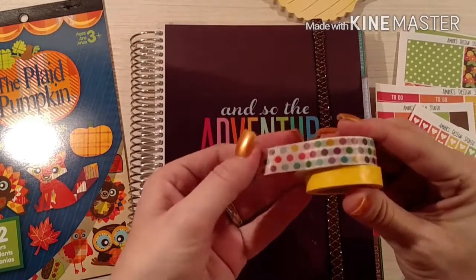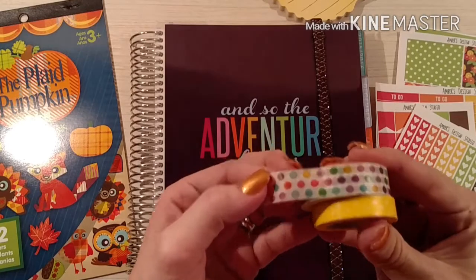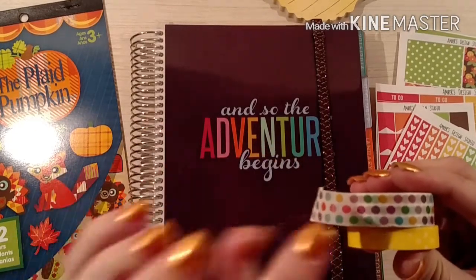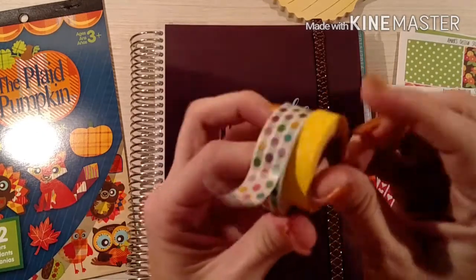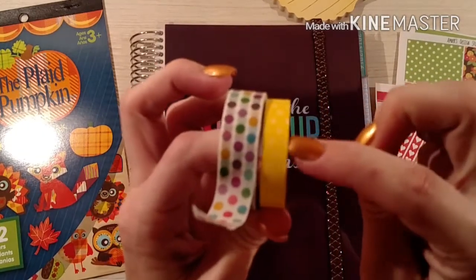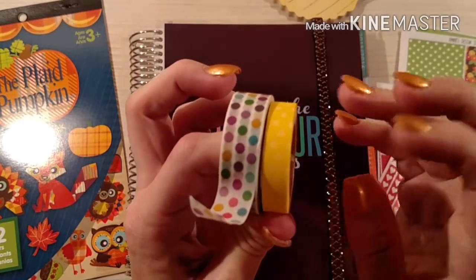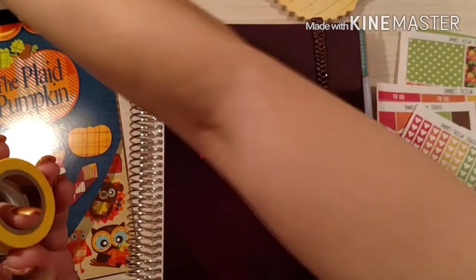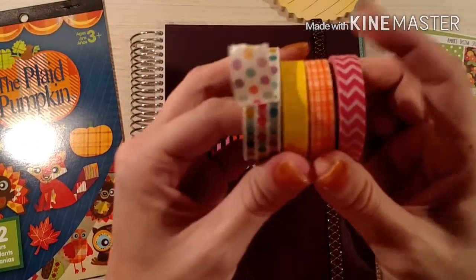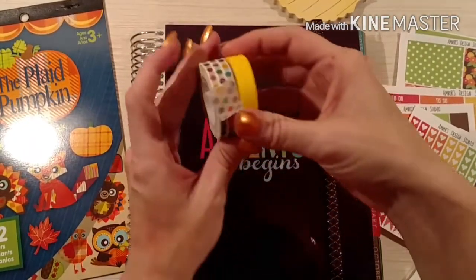So I'm going to use this new polka dot multicolor that I got at Joann Fabrics in my haul the other day. And then I'm going to use this little one, which is the yellow with the white polka dots that I got from Michael's in the 3-pack. It came with these other two. It was in my other haul with the Dollar Tree. So I'm going to use those two.